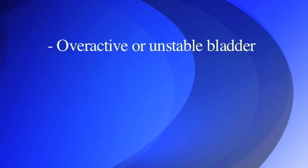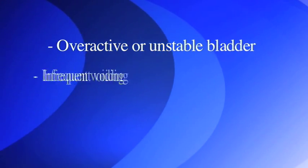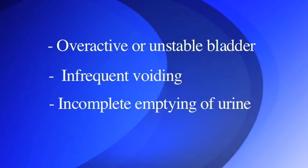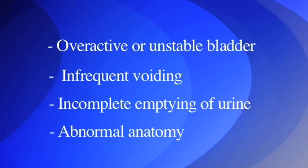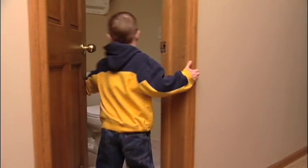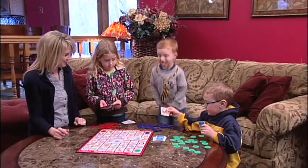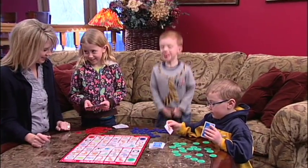There are 4 key causes that trigger a child to wet their pants: an overactive or unstable bladder, some people refer to these as bladder spasms, infrequent voiding, incomplete emptying of urine, and abnormal anatomy. If your child makes frequent trips to the restroom or is always running urgently to the restroom, this occurs because the bladder squeezes to empty prematurely, which is a symptom of an overactive bladder. They may also potty dance or posture before using the bathroom.